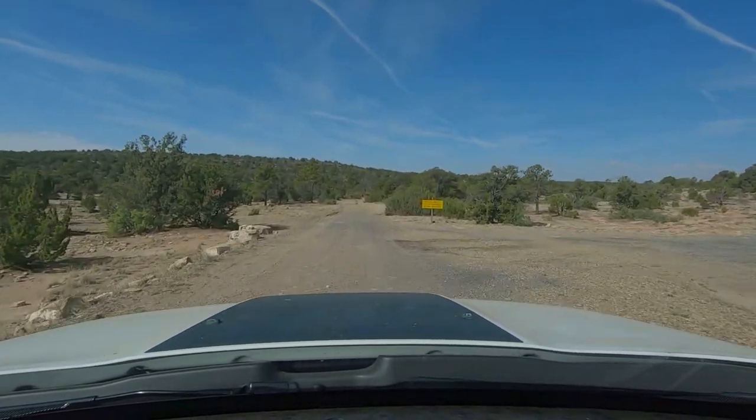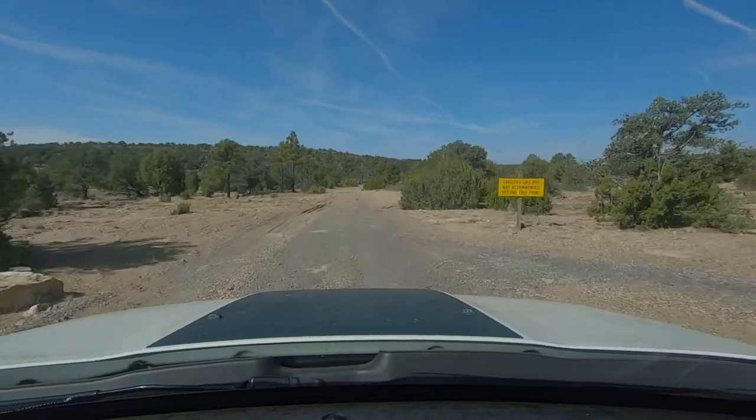Beyond the Rim Campground, RVs and vehicles with trailers are not recommended beyond this point.